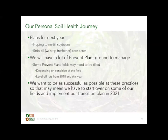So I'll just briefly go over our personal plans for next year. In a perfect world, I would love to no-till all of our soybeans and strip till with a strip freshener all of our corn acres. I'm already starting to see that those goals might not be realistic for us next year. We have a lot of prevent plant ground to manage still, as I said, from this year, and even fields from the fall of 2018. We have a lot of ruts in some fields from 2018 that we honestly haven't been able to get out there yet because it's been so wet.